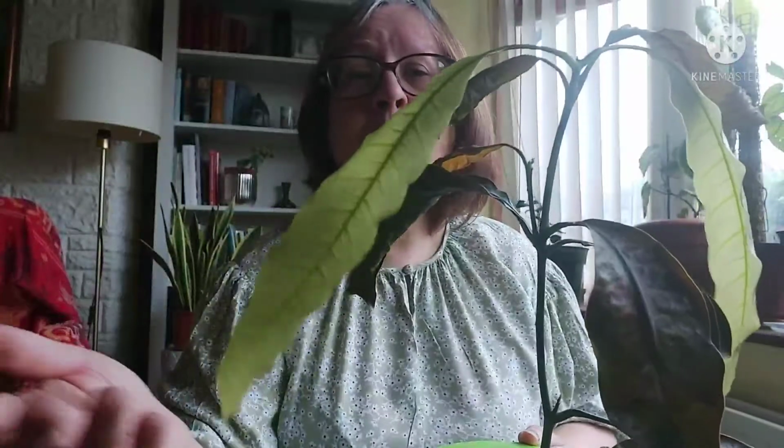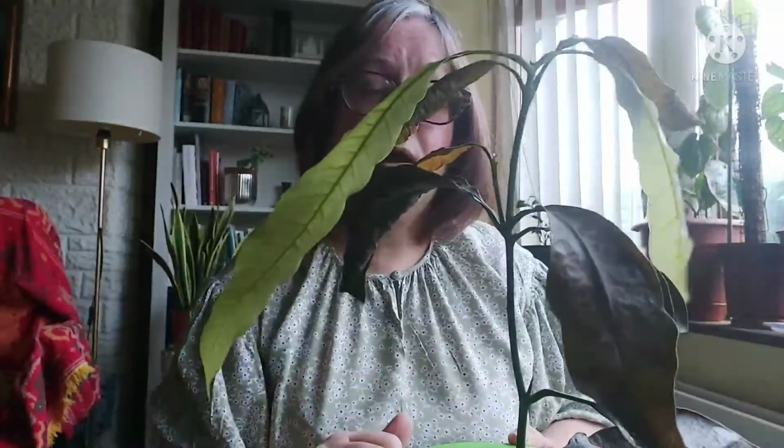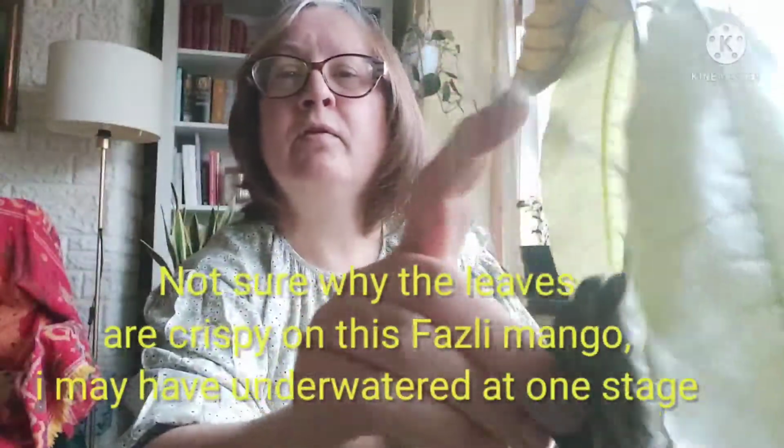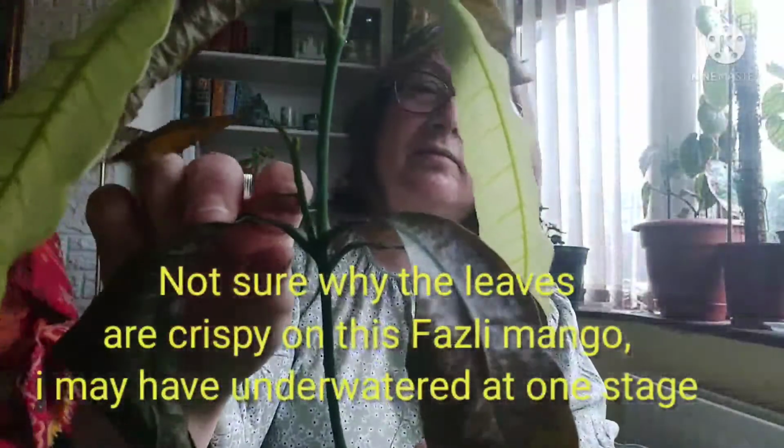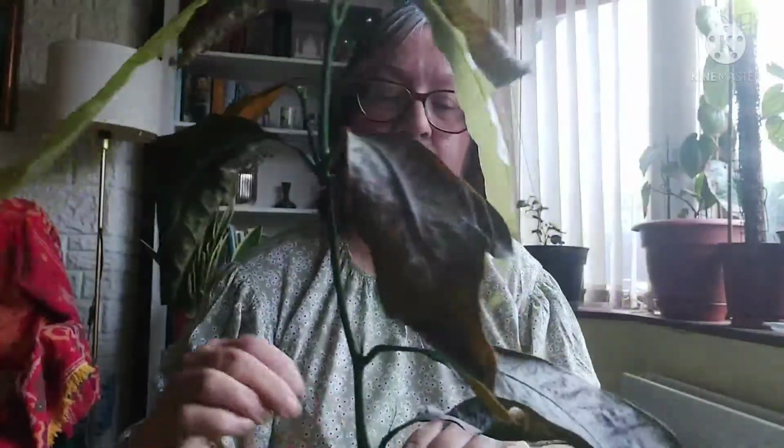And it's still putting out new growth. So I don't know what happened here with these leaves at all. Mystery to me. There is new growth happening here as well, and this little growth started to get crispy leaves as well here. I don't know if you can see, this is a separate little stem going off there, and that started to crisp up a bit as well. So I was a bit concerned when I saw that, but I'm hoping I can keep it alive over the winter, and maybe in the spring and the warmer weather it'll stop with this crispiness of the leaves.